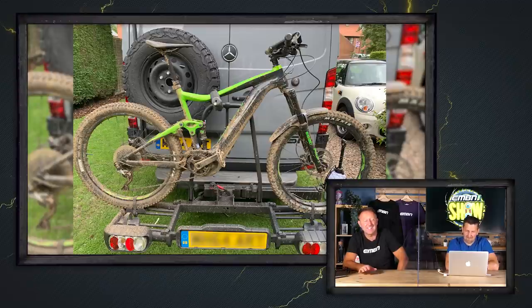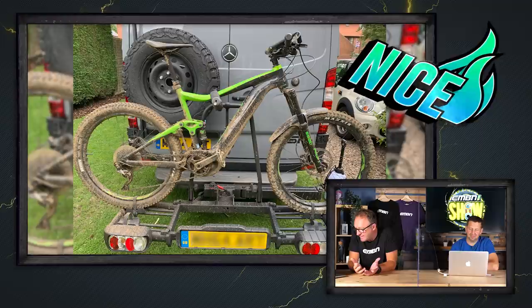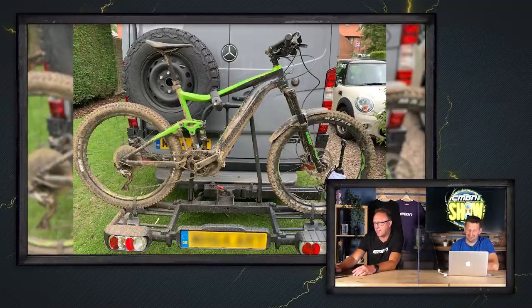Okay, guys, time to cast our critical eye on your bike vault submissions, starting off with this back of the van shot. I think this is the first back of the van shot. This is Martin, a Giant Trance. Mark, I'm really sorry, I can't give you a super nice for that. It's a nice bike, it's a nice van with some nice rubber on the back there. I'd like to see a side-on shot of the van, Mart. That's what I want to see, side-on shot.